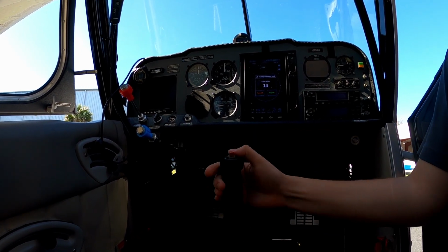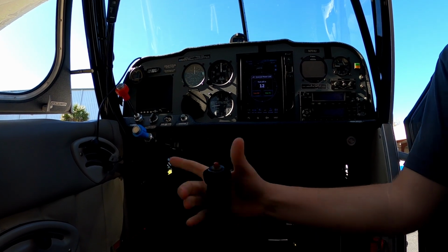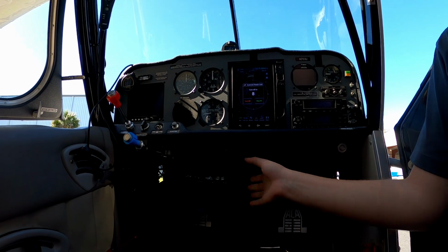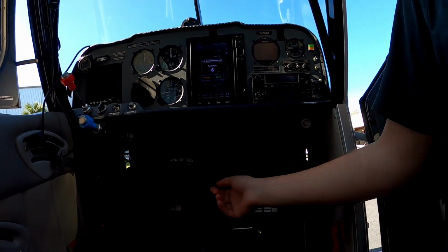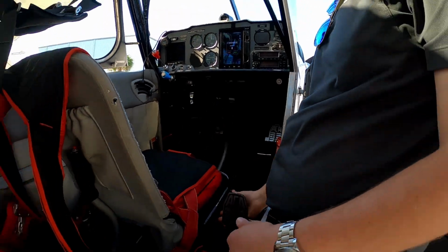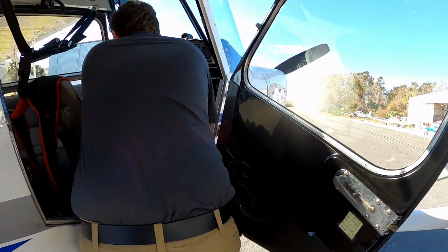Push the talk button, pretty typical like any other airplane, but you'll be right hand on the stick, left hand on the throttle. Those are the big important parts for you. And then you can see rudder pedals down there and everything else. Yep. I'll make sure this is all the way back, and then whenever you're ready, I'll get you in the airplane. Strap down.